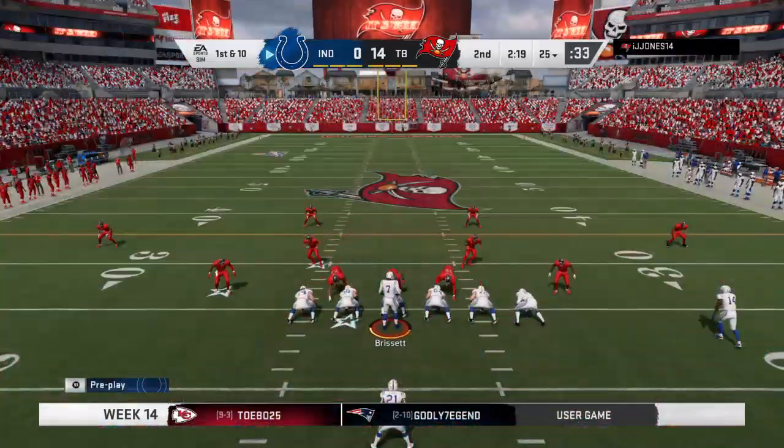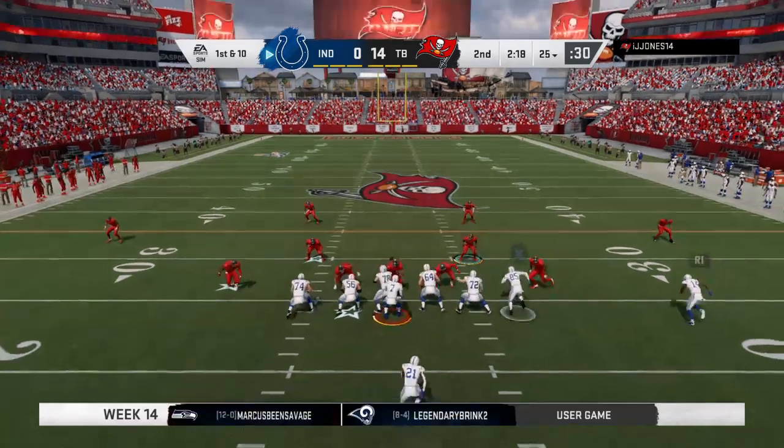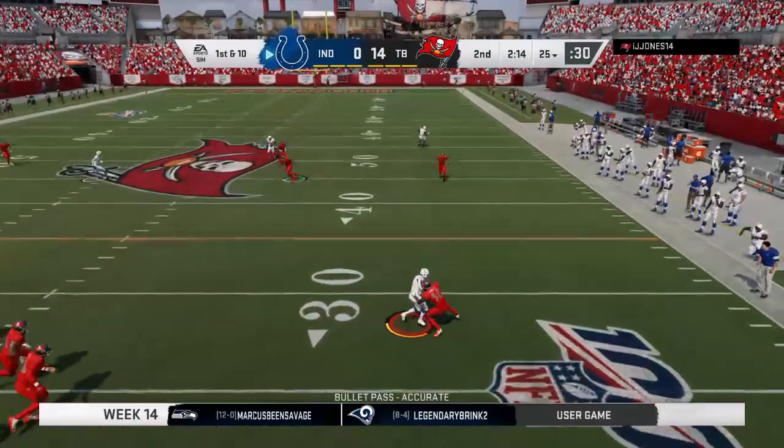The Colts come to the line ready to start their next drive. Already down 2 touchdowns here in the first half. This becomes a pretty important drive, doesn't it? It certainly does, and a lot of the teams script plays.